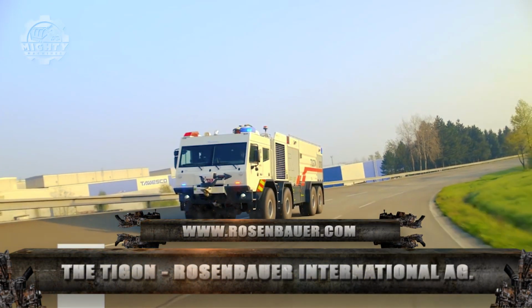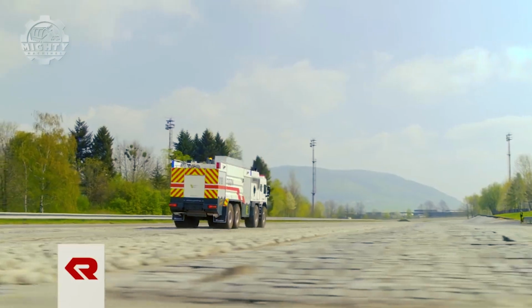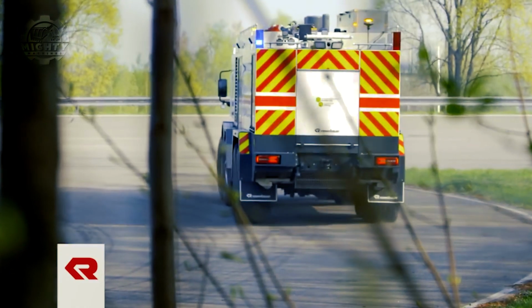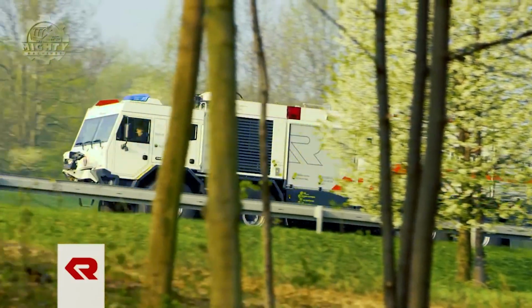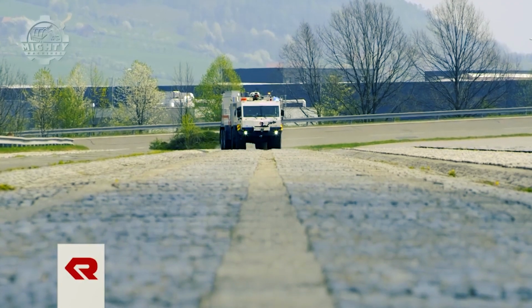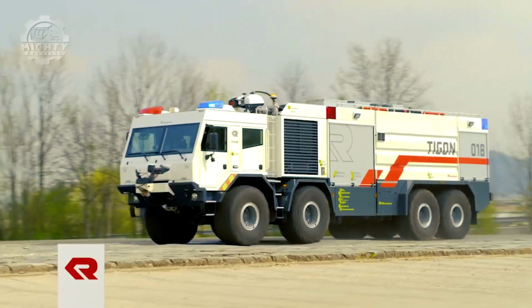Lastly, we could never sleep on the TIGON ROSENBAUER INTERNATIONAL AG, a machine built for the extremes. The TIGON is radically designed to meet the demands put on firefighting vehicles for industrial use. With its incredible all-terrain speciality, it combines off-road expertise from Tatra and optimally designed drive components with outstanding extinguishing technology from ROSENBAUER. This incredible vehicle is even classified as one of the most extraordinary firefighting vehicles of our time due to its flexibility, power, and long-lasting life.